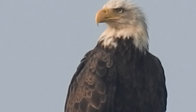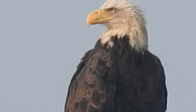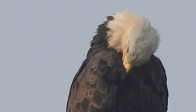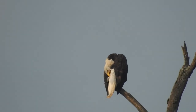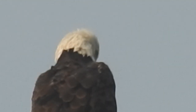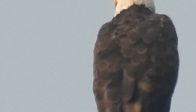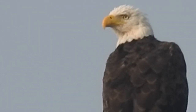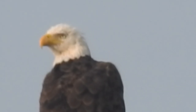All right, what's going on now? I hear one of the eagles calling. Not that one. Let me zoom in to this one here. Oh yeah, look at that, baby. Oh, that's the hatchling, the nestling. The nestling's making that sound.